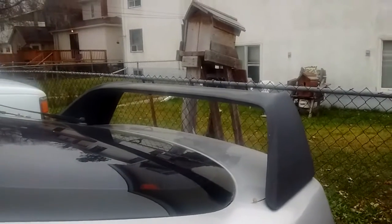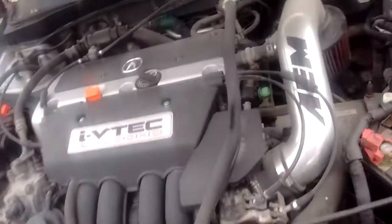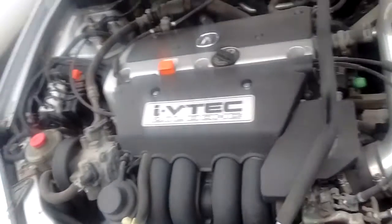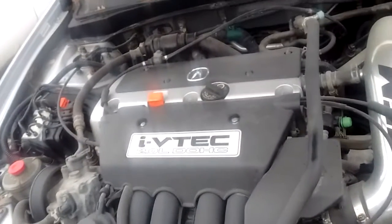I was planning to get it fixed. Just haven't gotten around to it. You know, a big ricey spoiler. It's a Honda, it's gotta have one. Sounds good. Very good. Helps when you have a newer battery. Acura battery. What? That's the bad boy.